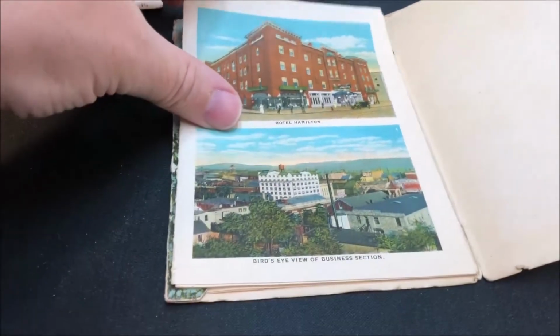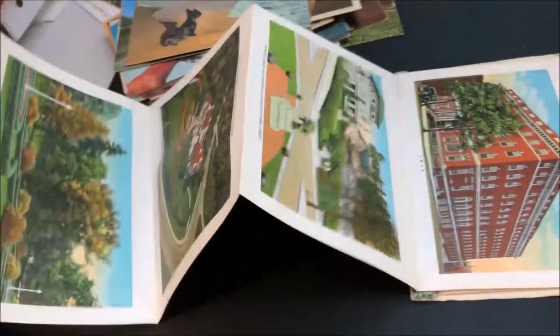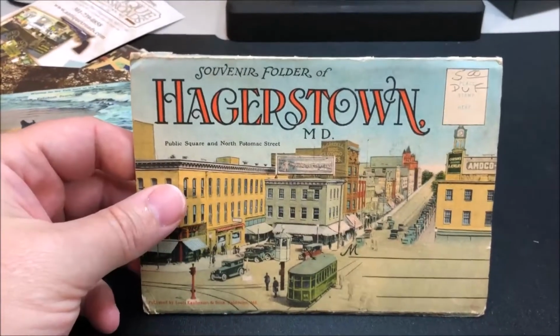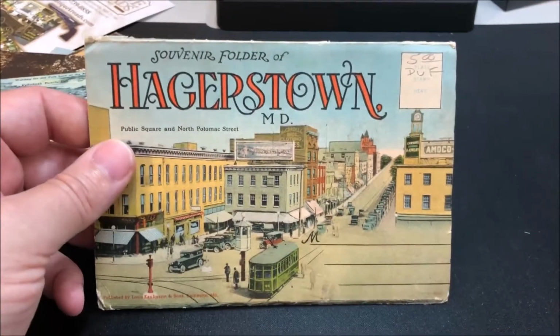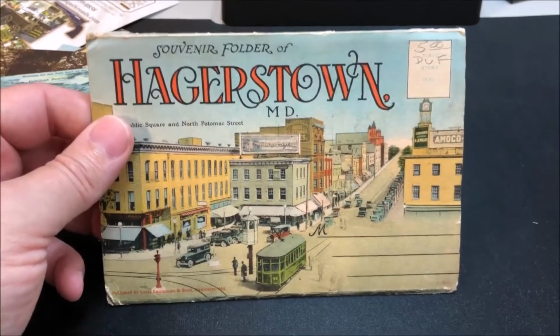I don't know if I've ever seen one that has dual views on one side and then single views on the other. So again, I hate most of these souvenir folders. Hagerstown isn't really a small town, but it's not huge either. So who knows? Like I said, I paid $5. I will probably start the auction at $25.